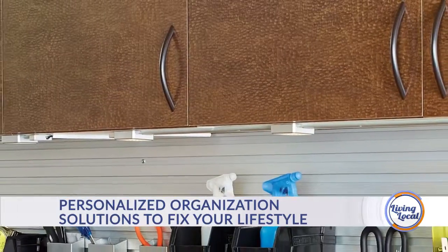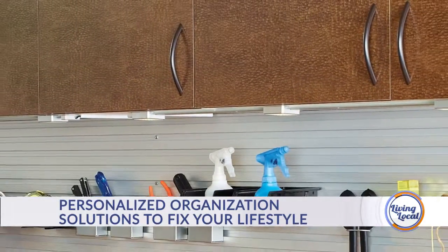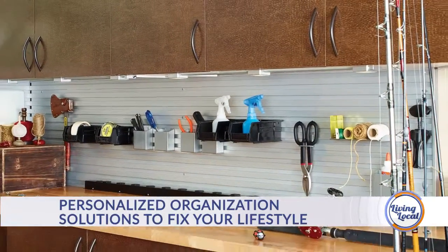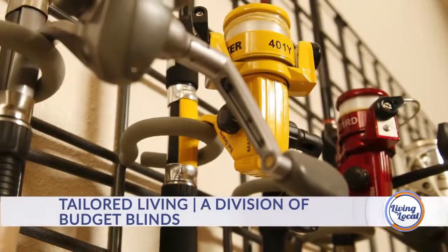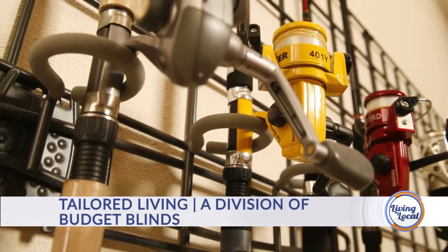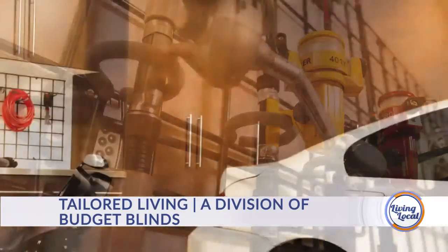So what are some of the ways you've transformed a garage? Because I typically think of it as a place you just put all that stuff that you think you may use down the road. Well, that's a very common position. It ends up to be where everything goes.